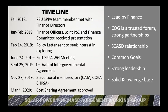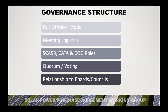Peter brought it together and made the proposal, but it really came together when the school district got involved and some of the other municipalities and the county government got involved. And then, sort of a final landmark was that our cost sharing agreement was approved. So I think we want the next slide, Peter.